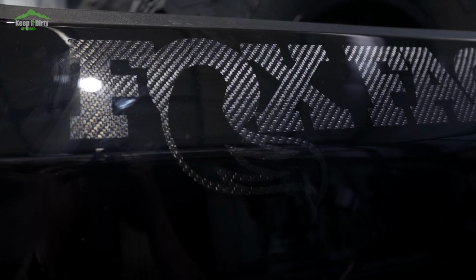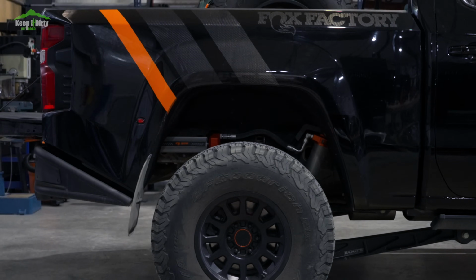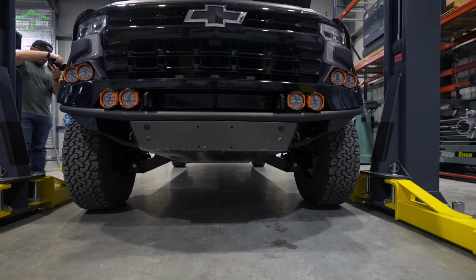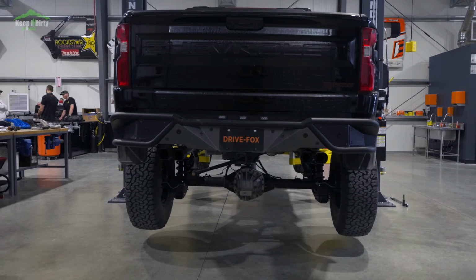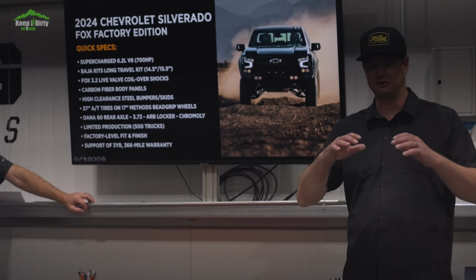Full carbon fiber everywhere on the truck. We did that for a lot of reasons: the strength, the weight, and we want it to fit like OEM sheet metal. That's what carbon fiber gives you. All the bumpers and the skid plates are specifically engineered to protect the vehicle, but keep all the functionality of your ADAS, your assistance, your cross traffic, your park sensors, all that stuff. You're not going to have lights on the dash. Everything's going to work. It's going to detect just like a regular truck.